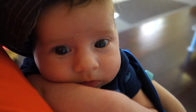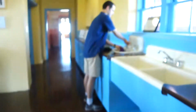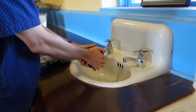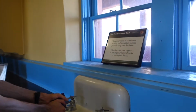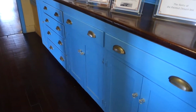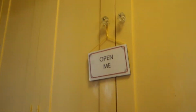Hey bud, you got your hat, cooling towel. We're getting some fresh cooling towels for the road. Painted Desert. Oh, it says open me. You kind of have to.